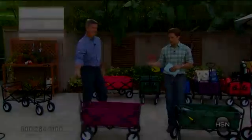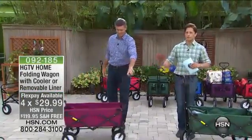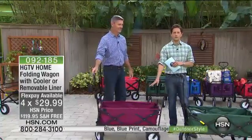Beach, going to the big box store. I really go absolutely everywhere with this wagon. I know you hear a lot of times hosts say, oh, it's my favorite one. Oh, I love it. I've got it. I've got so many practical uses for this item.